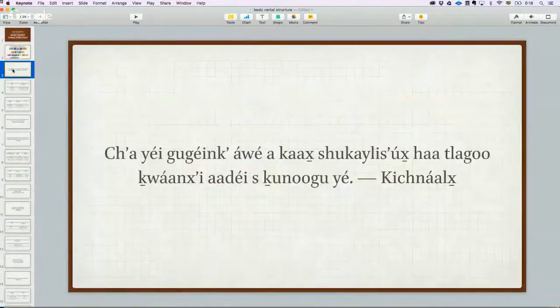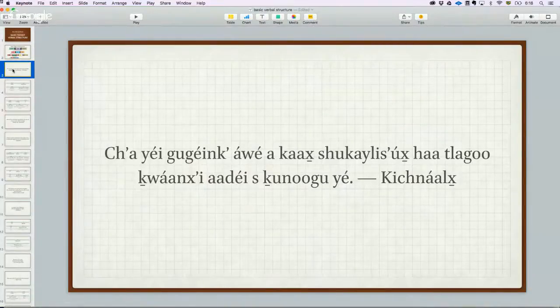Translations. Can somebody read this sentence? Chyegugang away a kach shukai shitsuch hatagu ponri a des kunuguya. Some of you might have found where I got most of these sentences. What does this translate to? Do we know that?